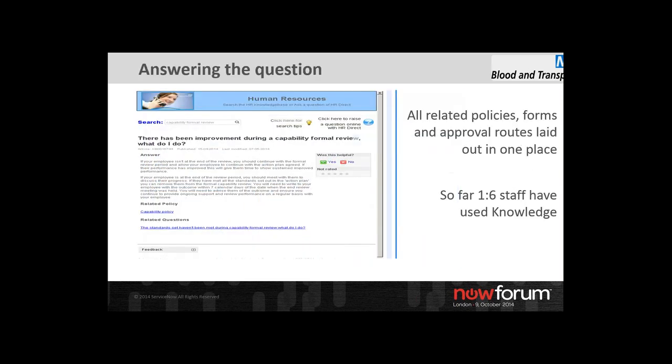And finally, we have an example of one of the knowledge records and how the end users could get at the HR knowledge as knowledge articles and understand the policies and processes and get all that information very easily. At the point they made this presentation, which was about 6 months after go live, they reckoned that 1 in 6 of their total staff in NHSBT had actually used the knowledge to look up HR policies, procedures and things like that.